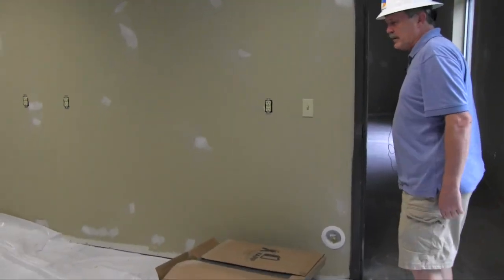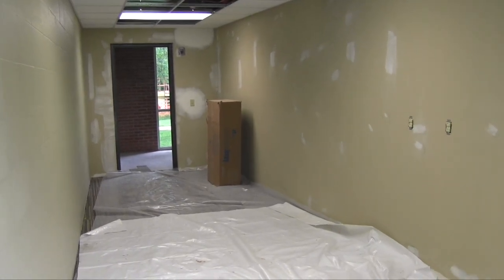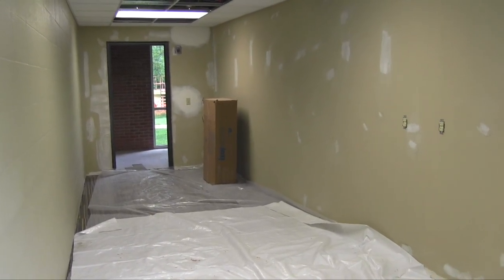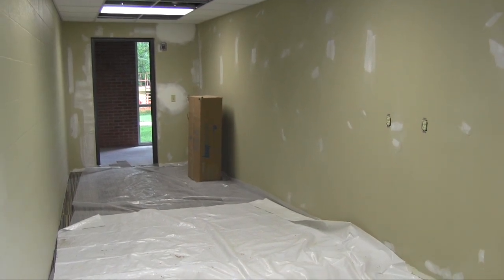This is our storage room. There will be a considerable amount of casework and cabinetry which will be installed in this room. They're unloading the truck right now. This will be for instrument storage and the likes. Riser storage will be down at that end, the south end.